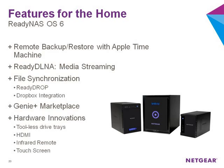Along with that, we do feature ReadyDLNA media streaming, which essentially means that you can stream data directly from your box to your smart TV, to your tablet, to your smartphone without any kind of DLNA server in the middle. So we're excited about that, and of course we continue to support DLNA devices as well.